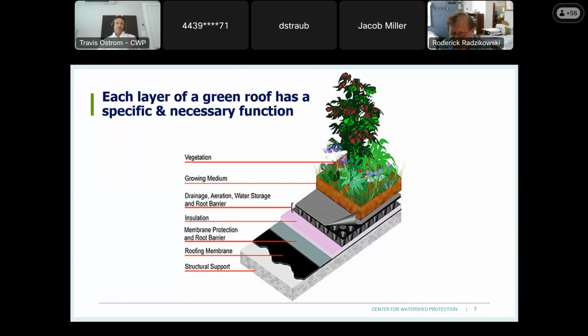In general, green roofs, we have a number of different layers, each one with a specific function. This can vary from system to system, but in general, going from the bottom to the top, we have the structural support, the building or whatever structure it's on, and then a number of protective membranes to make sure that structure is protected from the things we're putting on top of it. So insulation, roofing membranes, all of these things that are important to make sure that the green roof is not going to be detrimental to the structure it's sitting on.